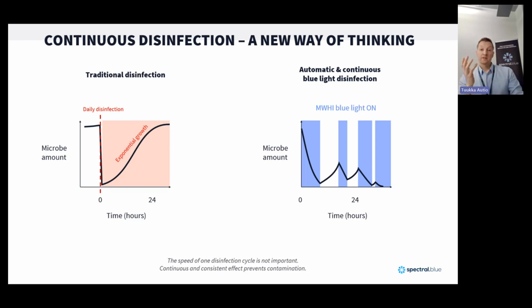Now with blue light, the thing is quite the opposite. On the right-hand side, you have a graph showing the performance of blue light. The blue boxes here represent the times when blue light is active, and the white gaps are times when it's not active. So if we start from zero, if we think that this is the first day that we install blue light, then we might start from the same high levels as you would with chemicals.